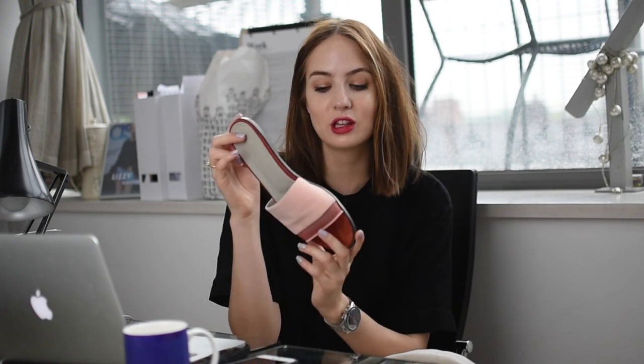Before we go, I'm just going to show you a couple of items I've got already for my jollies. The first of which are these gorgeous slides from Dear Frances. You've heard me talk about Dear Frances so many times, one of my all-time favourite shoe designers. She is always far too generous and she sent me these. She's just the best. I love them so much. I've been wearing them already, as you can see, and they're so, so comfortable.